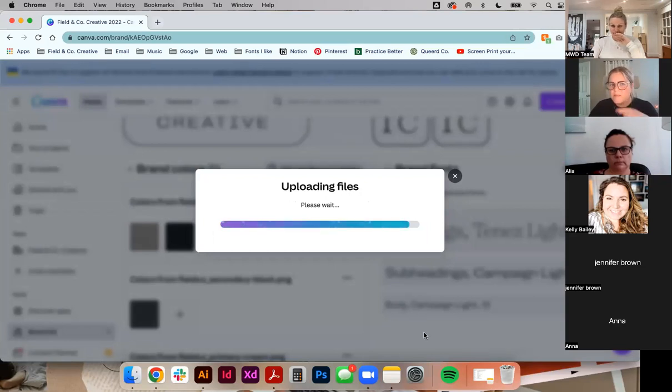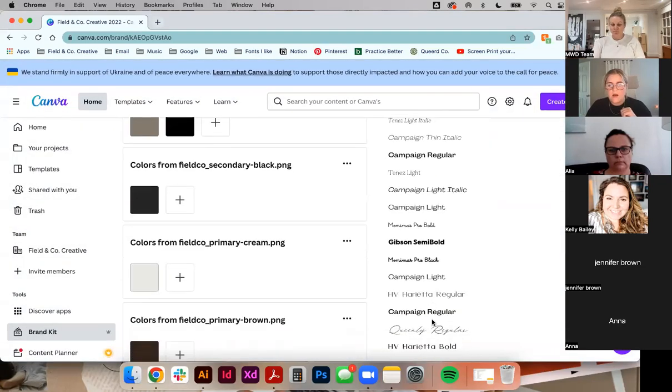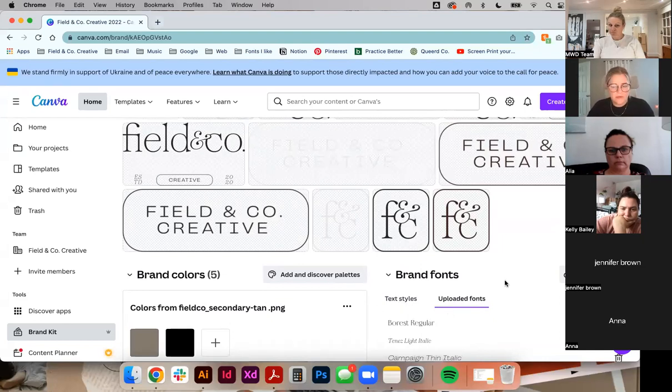So your brand fonts might be in Canva already. Canva has quite an exhaustive list of fonts. So if they do have it already, there's no need to upload it.